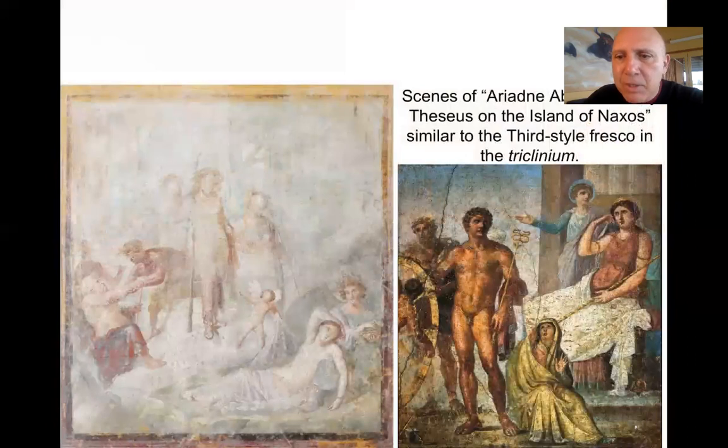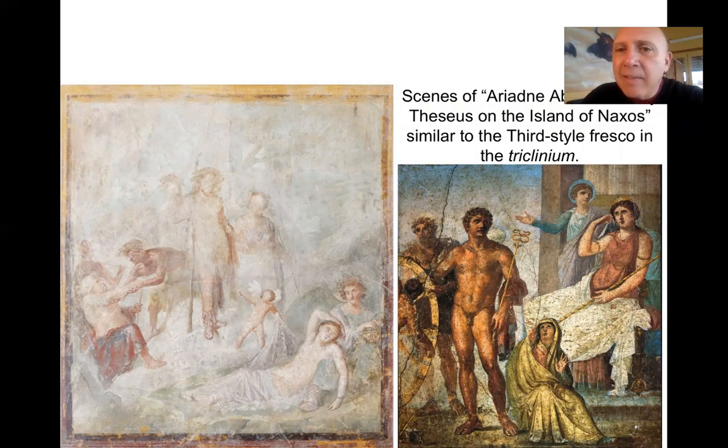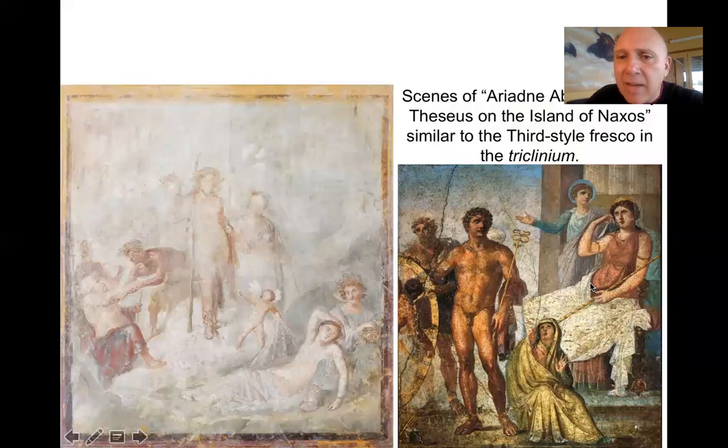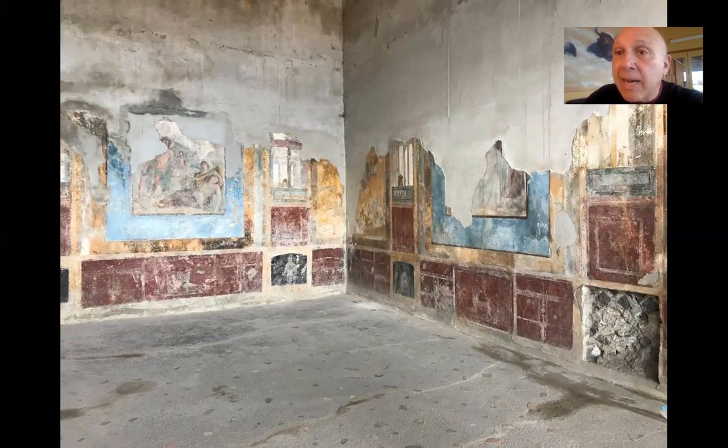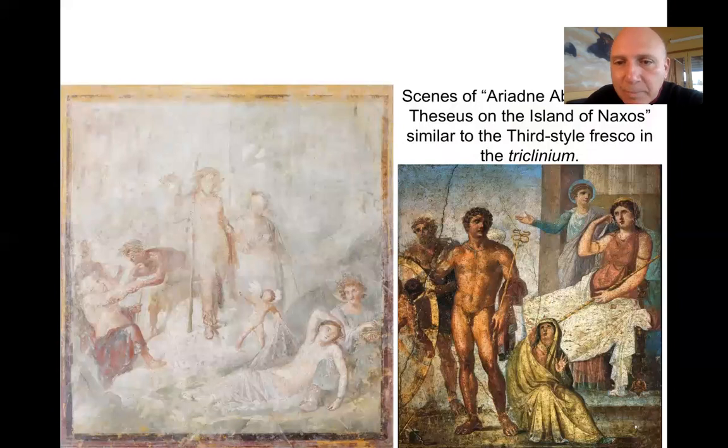It's a familiar composition that we've seen in many other places. It's the story of Ariadne, who is on the island of Naxos. And so here she is, sort of at rest in exile on the island of Naxos, being visited by a number of gods. It's a quite common scene, and there is a beautiful version of it here painted on the walls of this triclinium, or this dining room inside the house.